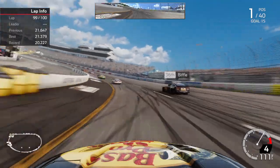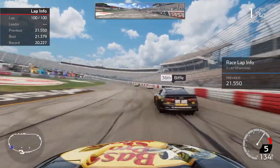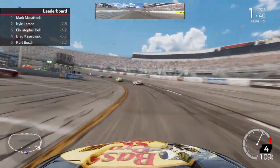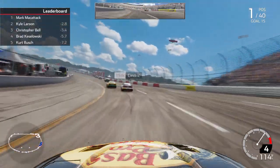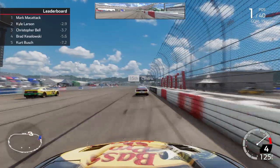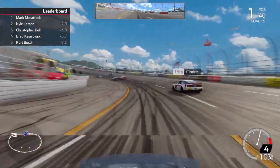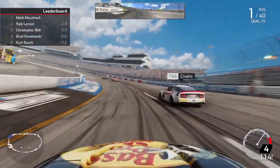Alright, as we come through turns 3 and 4, we will see the white flag. 1 lap to go. Looks like Larson has gotten around Bell, so Larson has moved his way up to 2nd place. Oh, Blaney's coming in the pits too on the last lap of the race. Poor Blaney. Or he's just really slow. Is he out of fuel maybe?